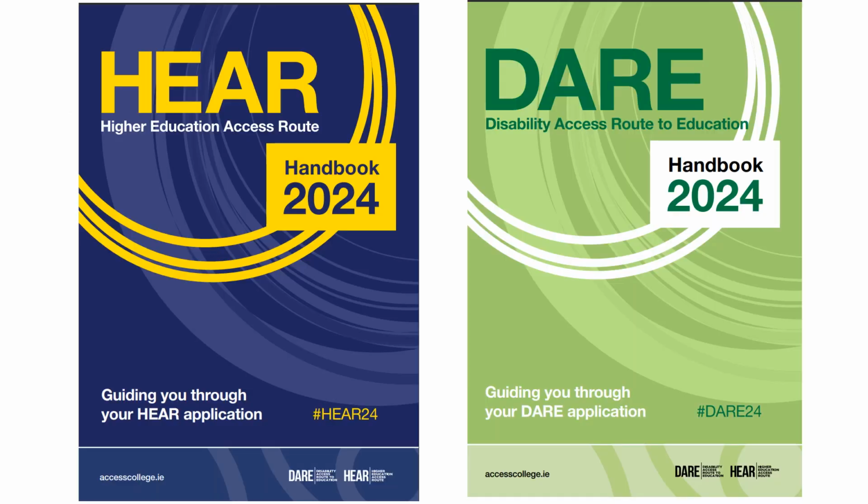It is possible to gain entry to higher education courses on reduced CAO points under two access programs. These programs are the Higher Education Access Route, which is for students from socially disadvantaged areas, and the Disability Access Route to Education. Both schemes are for Leaving Certificate students under the age of 23. And to qualify for either scheme, you must first apply to the CAO.